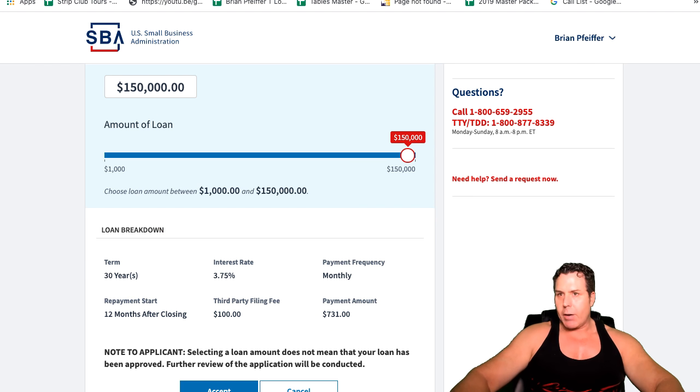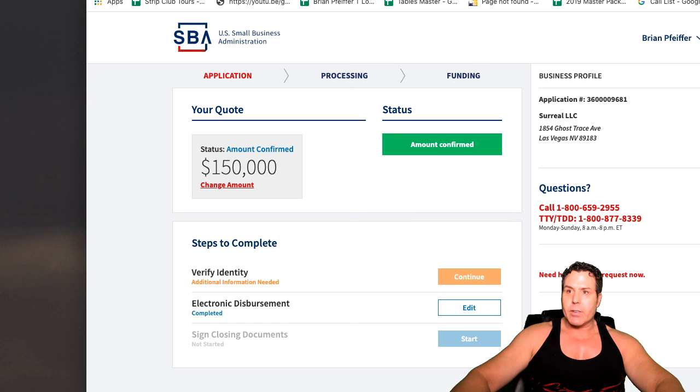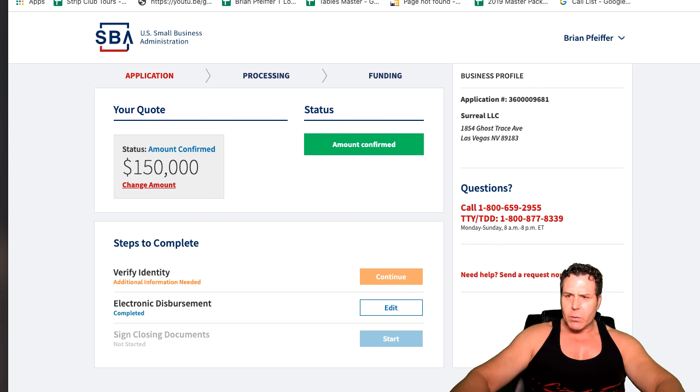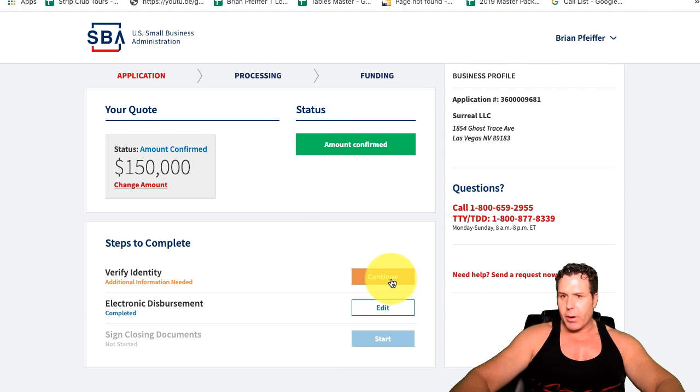So pretty good. Obviously, I'm going to go for the max here, because I don't need it, I can always pay it back earlier. So I'll go ahead and accept that. And then here's where things get a little janky. I'm probably going to have to blur a little of this out, but this is where you put in your bank account information, and this is where you would do the signing of the closing documents.